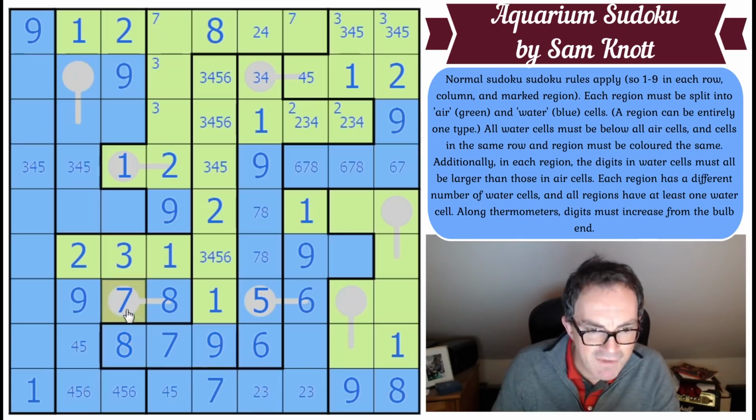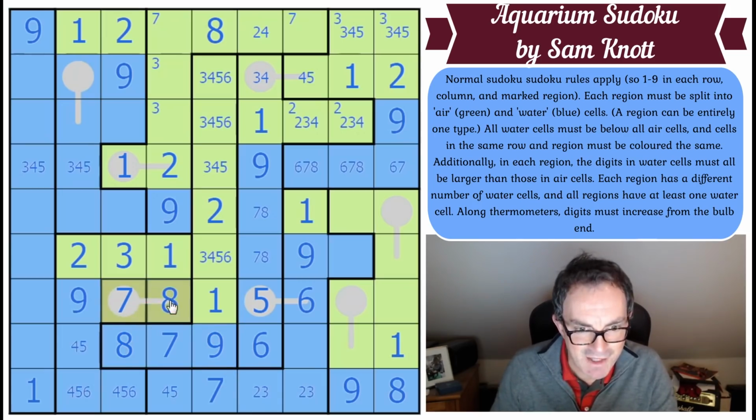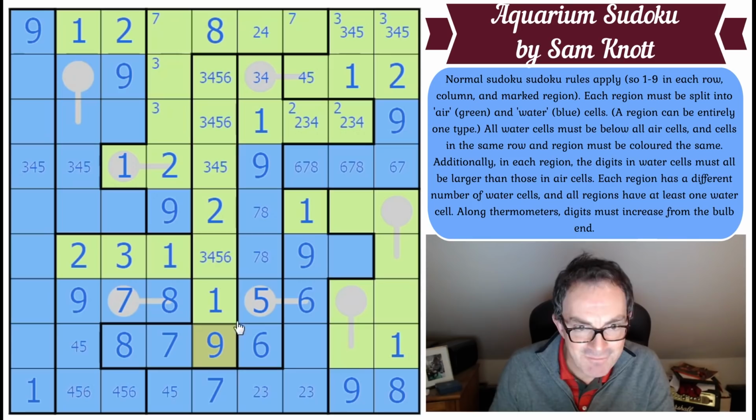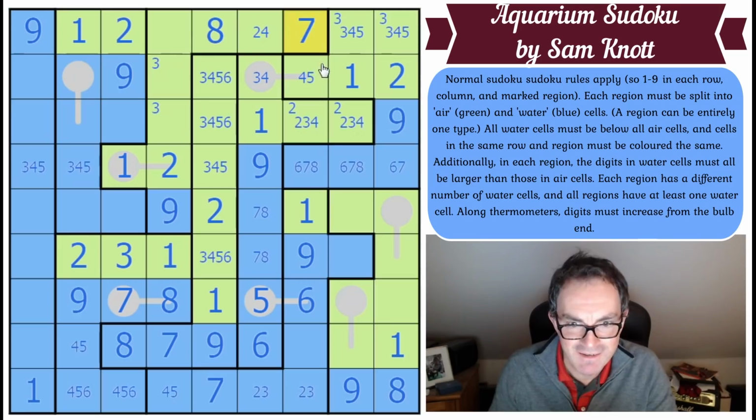Oh, in fact, I bet that's why that thermometer's there, look. That thermometer, I think, is in the puzzle to disambiguate the ordering of this 7, 8, which could otherwise just be reversed. That's quite cool. This 7 is ruling out a 7 from the top of the grid, which places the 7 here. So this isn't 7 anymore. This isn't 6 either. That's got to be 8.